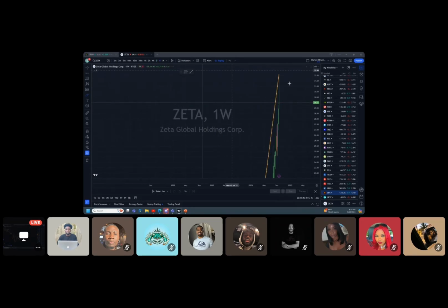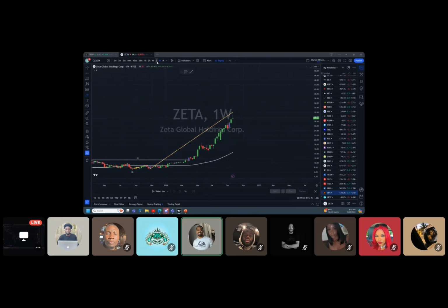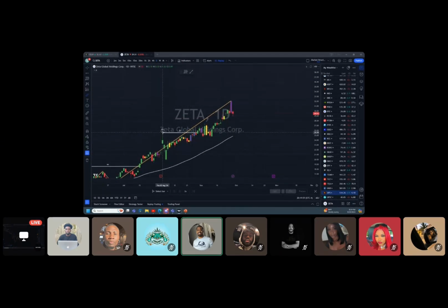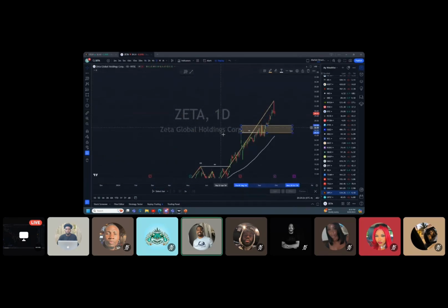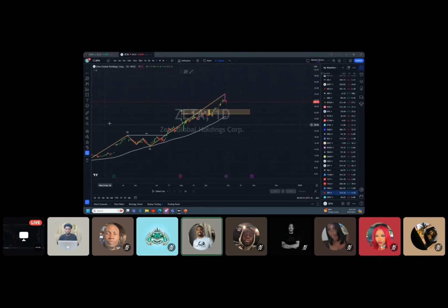Let's see. Go to my daily. For me, this has been going straight up. I won't touch it because there's no structure right now, right? It's just been going straight up. So yeah, I'll see if price can come back to this area. If it shows a reversal pattern, I would go long on it. But that's just my take. I don't know if that helped or not.